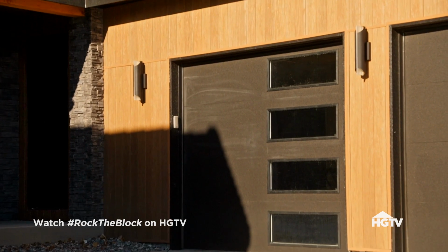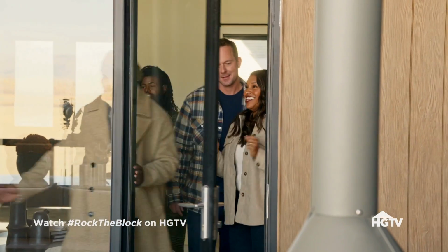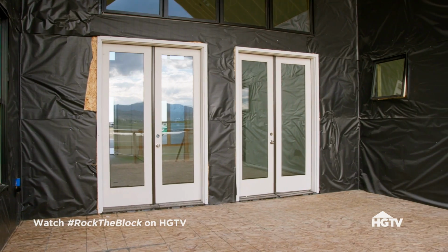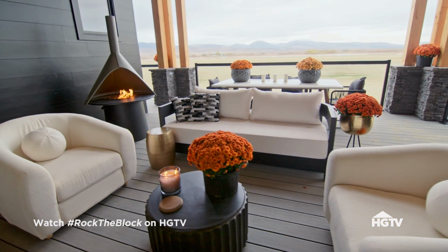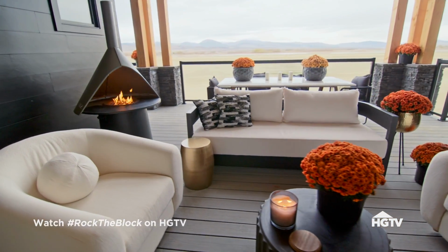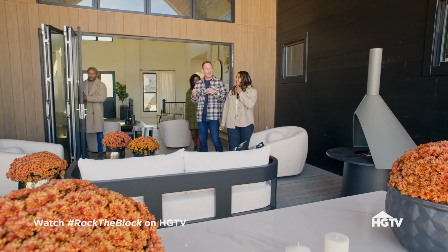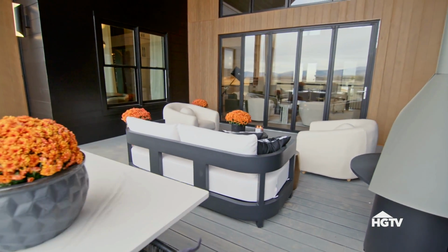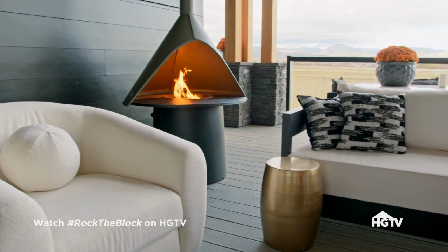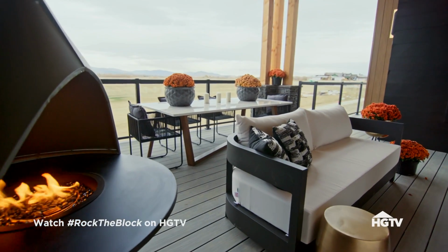I love... Wow. Oh, okay. You guys took a little playbook from Florida doing that indoor-outdoor living. This feels like it's part of the house. Smart. I love the fire aspect. Yeah. Shall we keep going?